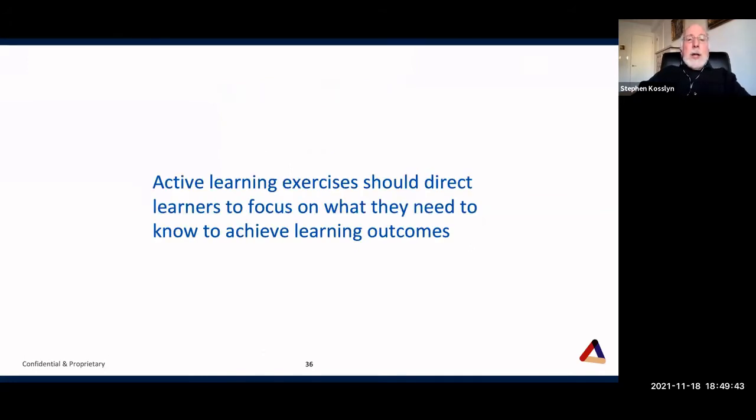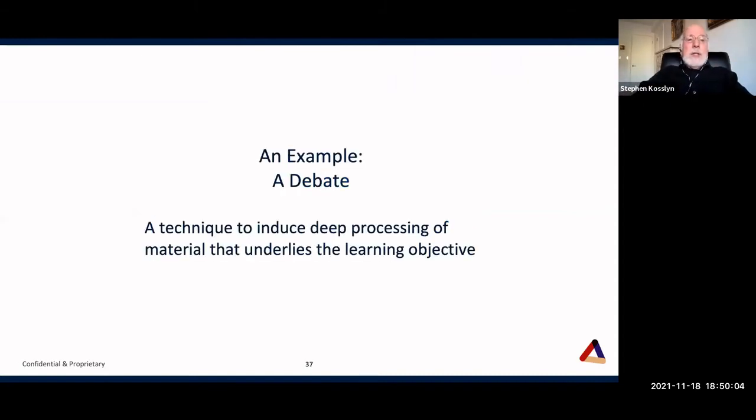Active learning exercises should direct learners to focus on what they need to know to achieve learning outcomes. This is the critical thing. You've got to focus their attention on what they need to know to get to your goal. You have to have a learning goal in mind to begin with, and then you give them information to help them achieve that goal. So let me give you an example of a technique to induce deep processing of material that underlies a learning objective.